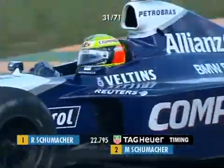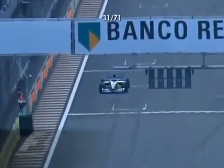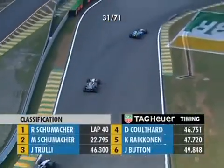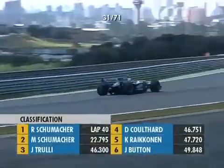Montoya, meanwhile, is only 1.2 seconds behind Heidfeld as they went round last time. It'll be interesting to watch what Michael Schumacher does in his first flying lap, as we go back to this battle for third place. Jarno Trulli is still able, very comfortably, to keep David Coulthard behind him, and Kimi Räikkönen has now got ahead of Jenson Button, so there's been a change for fifth place. McLaren's now fourth and fifth.